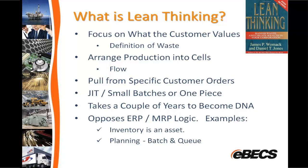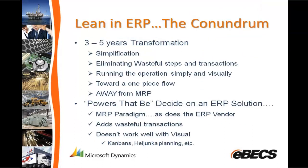And so what ends up happening is you kind of have a conundrum. You've spent 3 to 5 years of blood, sweat, and tears to simplify things, eliminate wasteful steps, run the operation as simply and visually as possible, try to get toward one-piece flow, and all that's kind of moving you away from MRP. And then all of a sudden, the powers that be decide that we're going to put in a new ERP solution. And so the question ends up being, are they going to approach that from the MRP paradigm, which the ERP vendor probably will?